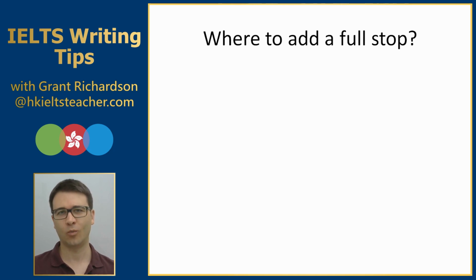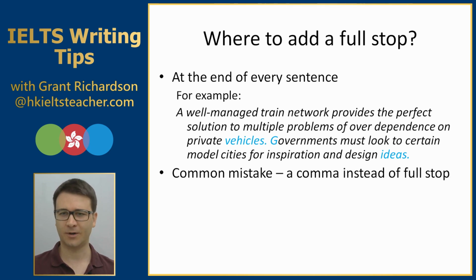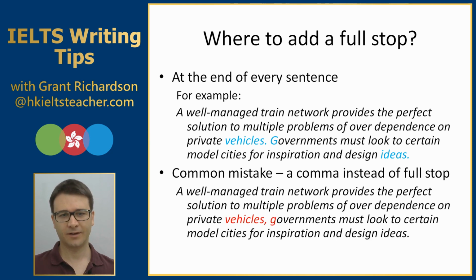Firstly, I'm going to show you where to add a full stop. I think most people already know they should go at the end of every sentence. For example, private vehicles, full stop, new sentence. Governments must look to certain model cities for inspiration and design ideas. Now, a common mistake is to use a comma instead of a full stop. As you can see, after the word vehicles, there's a comma, and then the next word has a lowercase g for governments. The reason why it's wrong is because you can see the word governments is a new subject. So you have a subject and then a verb, so you have a new sentence.